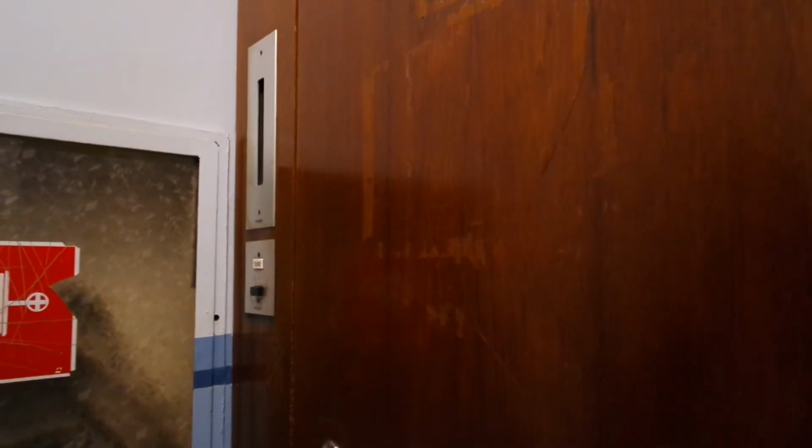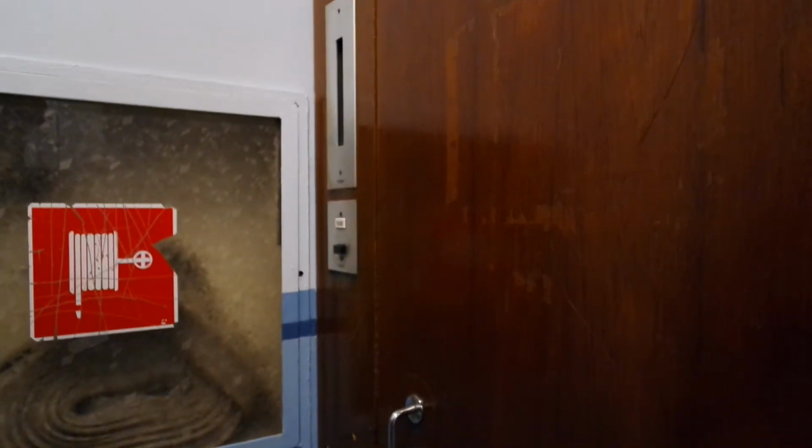Hopefully we're getting the stickers A. Is there a C also? Yeah. Okay, hopefully we're getting to those as well. That's it.